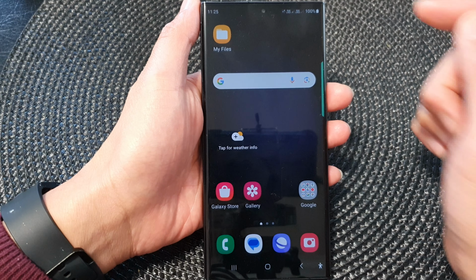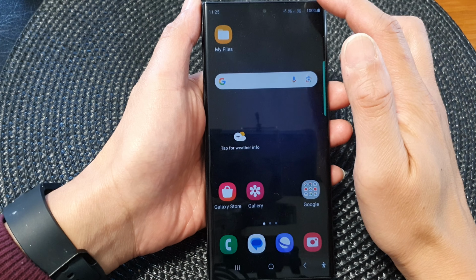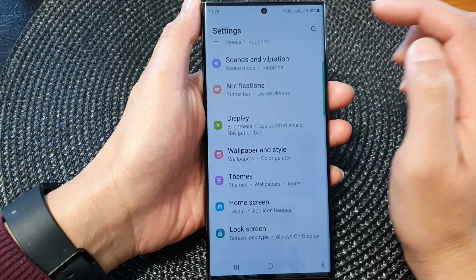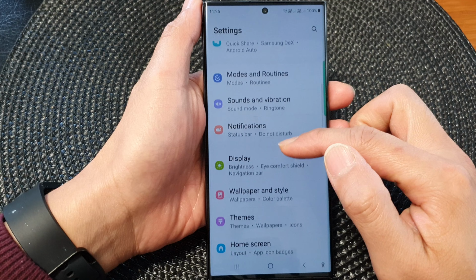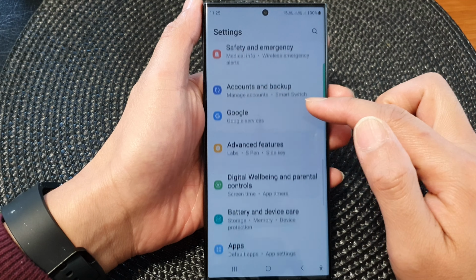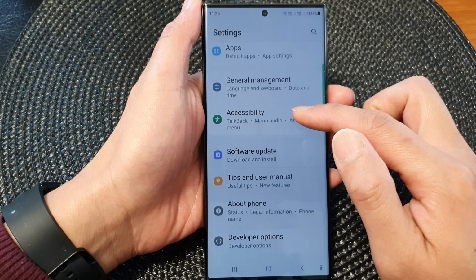First, tap on the home button to go back to the home screen, and on the home screen swipe down at the top and then tap on the settings icon. In the settings screen you want to scroll down and then tap on accessibility.